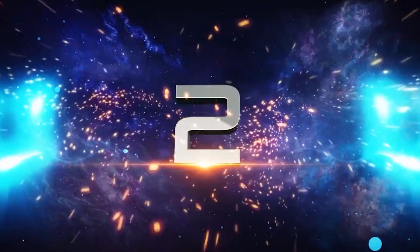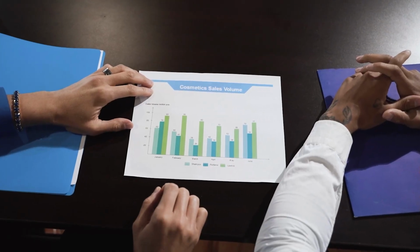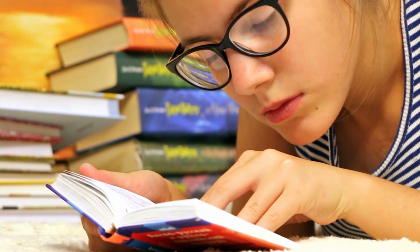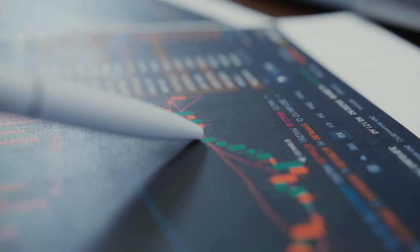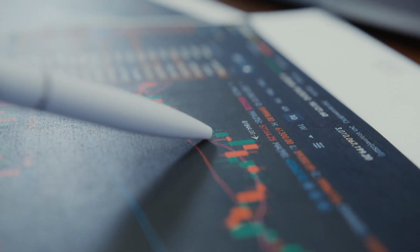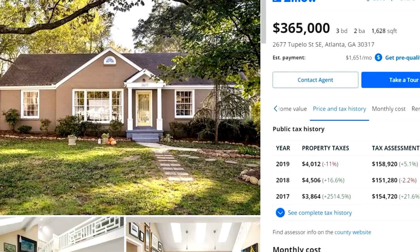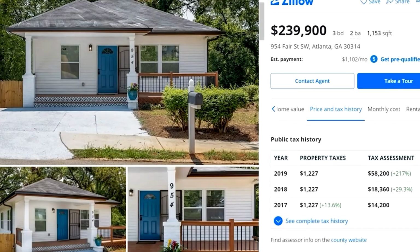Number 2, but apart from rent, there is one way your property constantly increases its value, which is appreciation. It is the increase in the value of an asset over time. The appreciation rate in house property is dependent on local factors as well as the ups and downs of the economy. According to studies, the average house price in the US has increased in the last 5 years by 37%, an annual estimate of 3 to 5%.